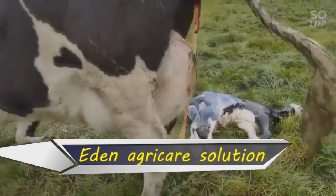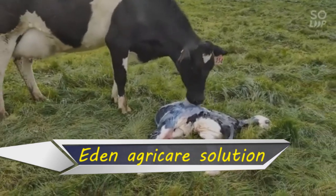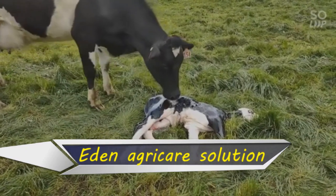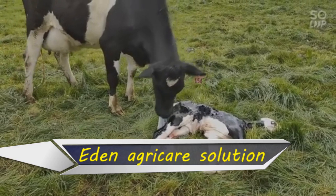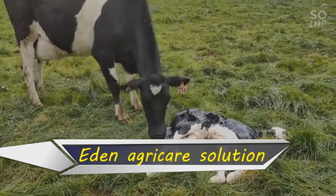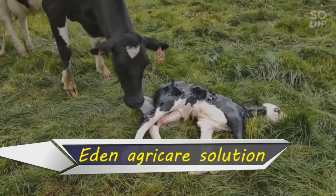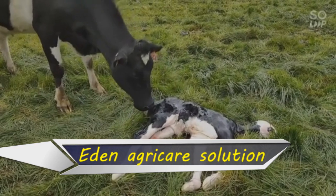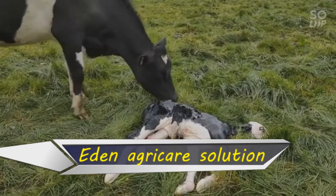Then the third phase is called shedding of the placenta or the membranes. This process is supposed to be finished between 8 to 12 hours after parturition. After the 12 hours have elapsed, we consider the membranes of the placenta as retained. Here, as a farmer, you have to ask for the services of a veterinarian so that you can avoid injuring the animal. So it's very, very important.